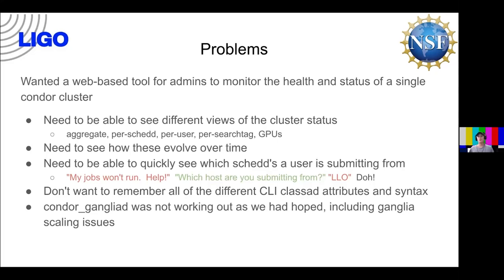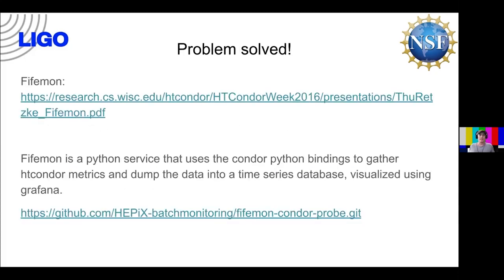So what was the solution? Finally, I spent a good long weekend doing some Googling and came across an old HTCondor Week talk from 2016 about FIFEMON, which was developed out of Fermilab. FIFEMON is a Python service that uses the Python bindings into Condor to gather metrics from HTCondor and dump it into a time series database.